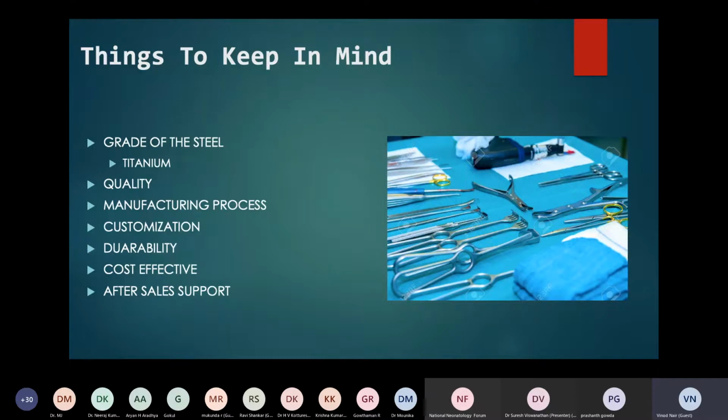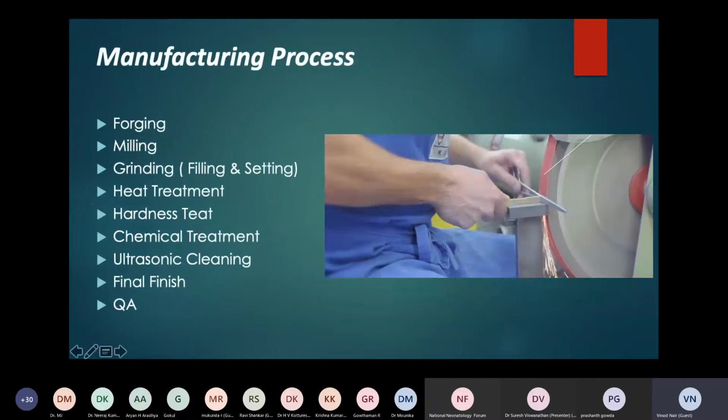So once you go, or you know that one before your surgery, 3 to 4 hours before you need to do the autoclave. So the surgery also keeps coming like that. At the last moment only, the OT team may be saying that I don't have these particular instruments. Immediately call the vendor and say that I have a surgery tomorrow morning and I need to get these instruments. So the after sales support is one thing which you need to consider when you are talking to the vendor or selecting the vendor.